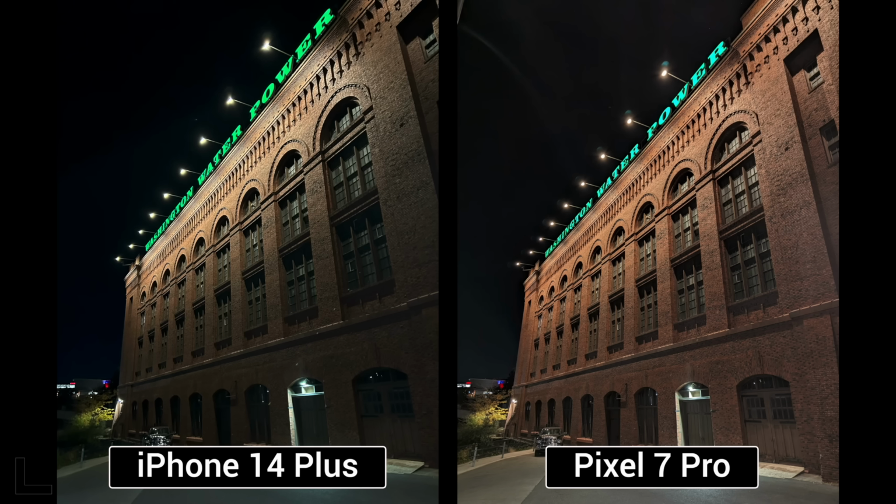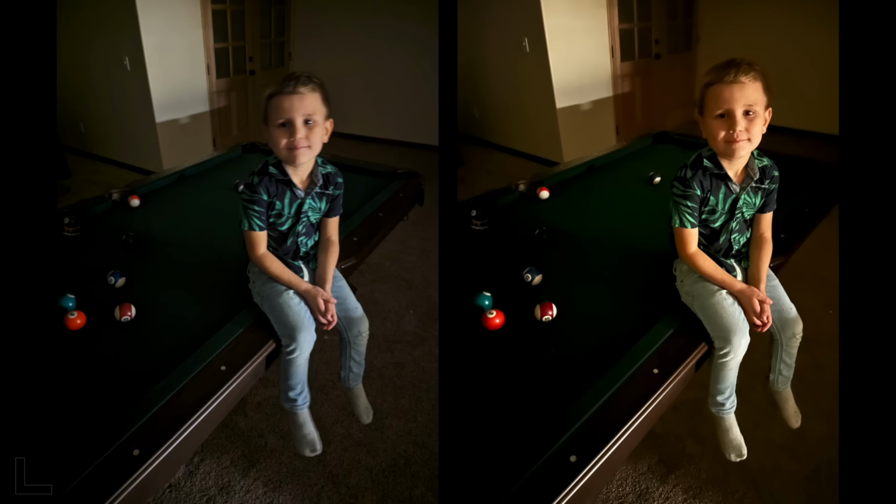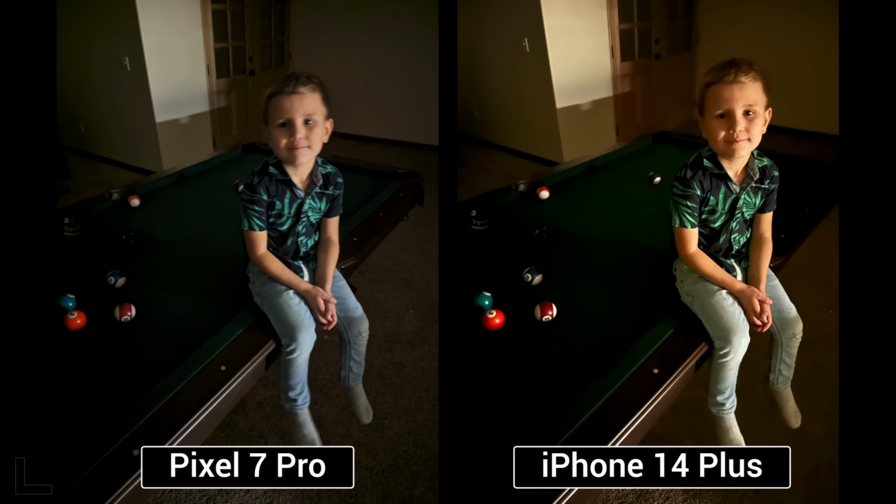Interesting. In reality, it was actually darker than even the iPhone shot here. This is probably motion blur. Maybe it had the shutter open for longer, so it did have more detail. Yeah, right Vadim, definitely right. The shutter was open three times as long. Oh, wow. That was the Pixel that needs more light there.